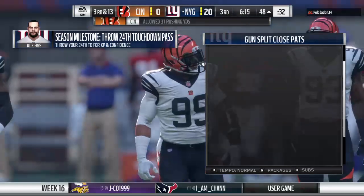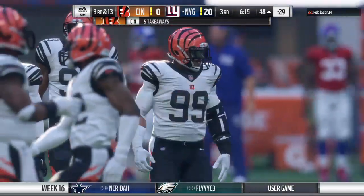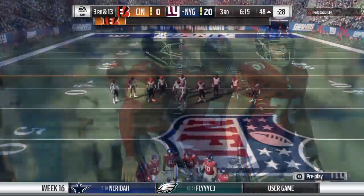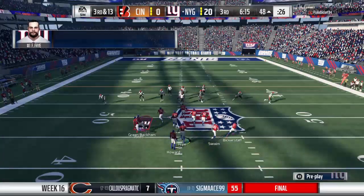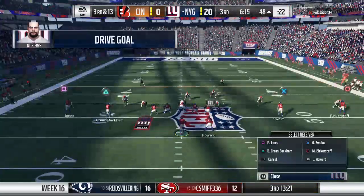I know our vantage point might be a little bit better way up here, but that looked like an ill-advised throw to me. I didn't see anything open, and this play just didn't look right from the beginning. It did not. I thought he might get outside and just chuck it away. Dangerous pass, incomplete. Let's go!